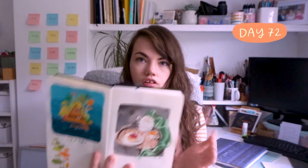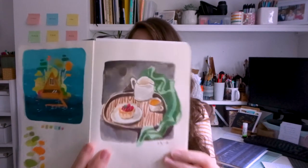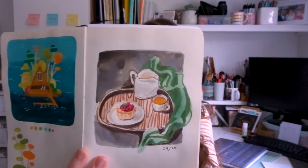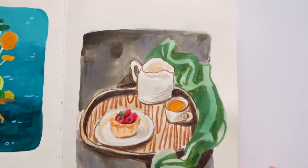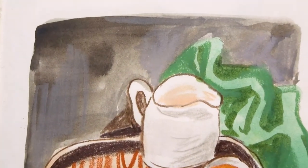Day 72 was the last day of week 12, and I did this page. So basically I went back because I had an empty page, which you'll have seen from last time when I did this one, and I wanted to fill it up. So I did this little still life, which is very muted in tone, very different colours than what I usually use, and also a different subject as well. And I really like it.